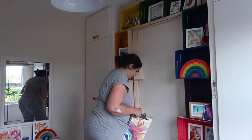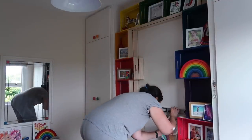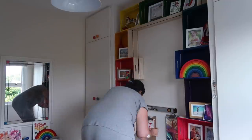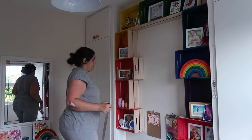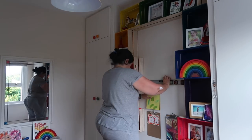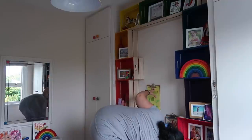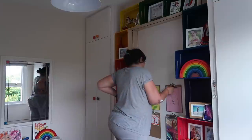Okay, so you'll have seen I used command strips for pretty much everything that I hung up in her room that didn't have to be screwed into the wall. So you can see me here rather inaccurately somehow, eyeballing attaching these clipboards. An idea that I had was to have an option for Layla to hang some artwork in her room, but not in a permanent way.